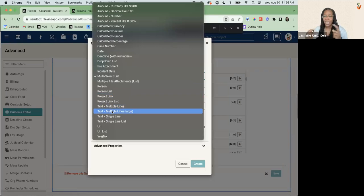Your text fields are those text box. They have a variety. This is one of the only field types that you can change after it's been created. So if you originally selected a single line, you're able to change it to a multiple line. There's only a few other options kind of in this text realm. I think you can change it to a URL list and maybe one other thing here, but the majority of these, once you create them, you're not able to change the field type. So you would either need to delete and re-add or obsolete and re-add. So you do want to be careful and cognizant when you're going through and adding these field types.